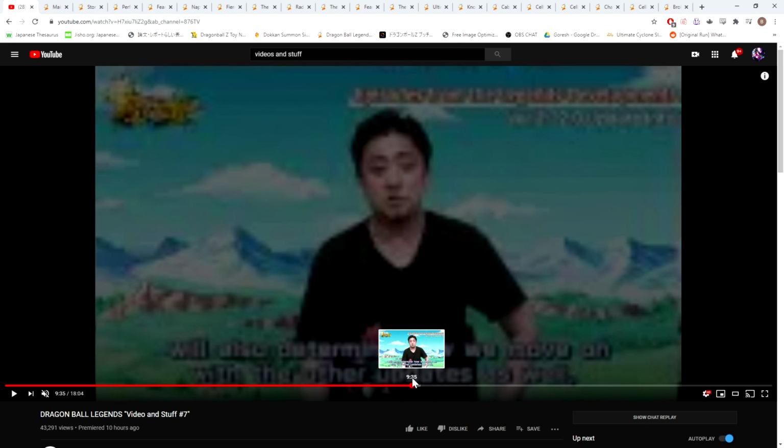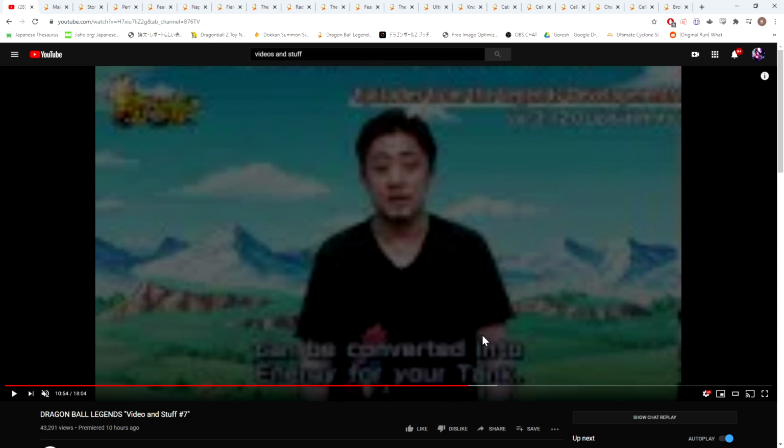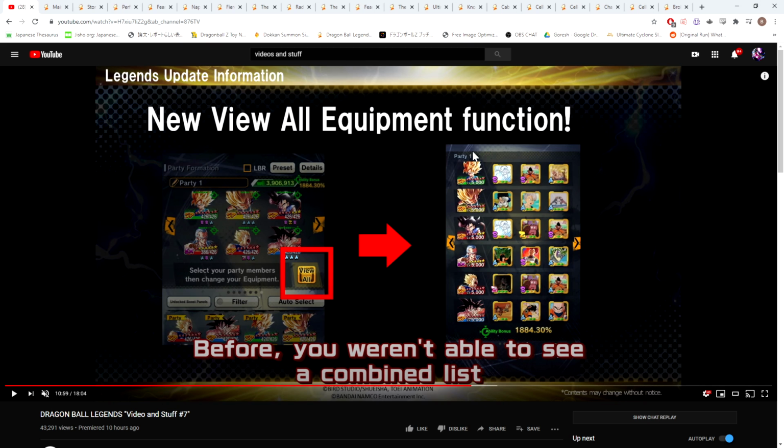What else we got? I think they show off parts of the new UI. Let's see if they do. I remember them doing it. Yeah, so here we go. You used to be able to see this portion of your team back before they overhauled the UI. This was one of the biggest things that they took away from the game. I don't know why they did, but it looks like they're bringing it back, which is good because now if you want to share your team with somebody, this is the best way to do it because you can see all your equips that you have.